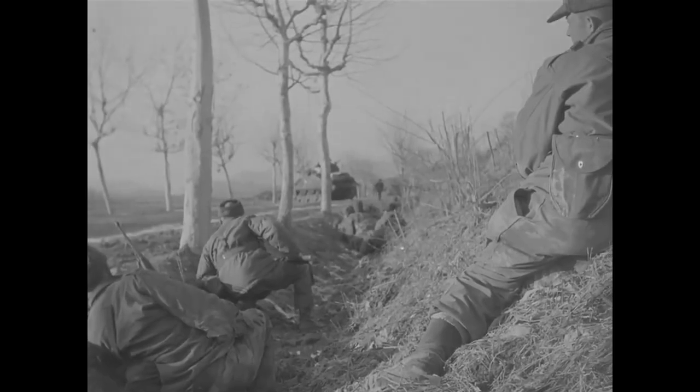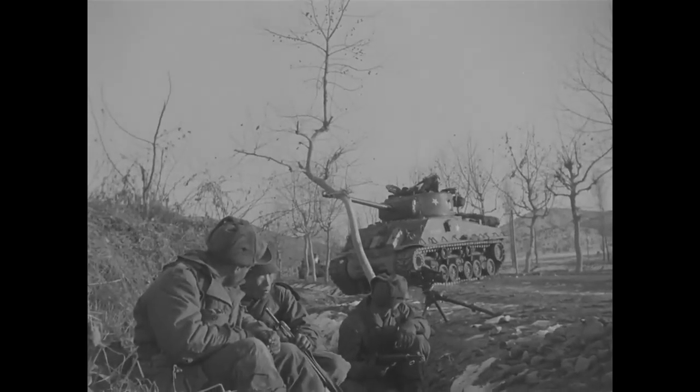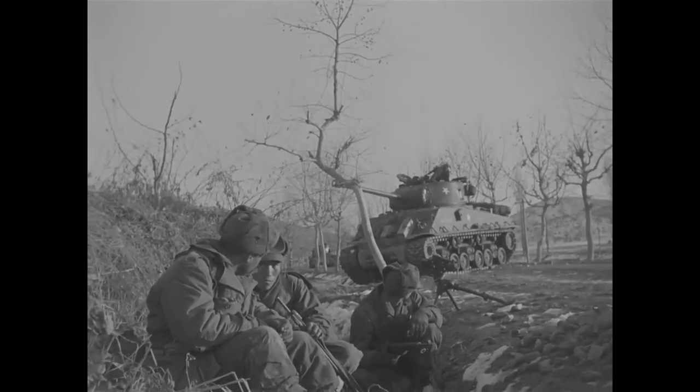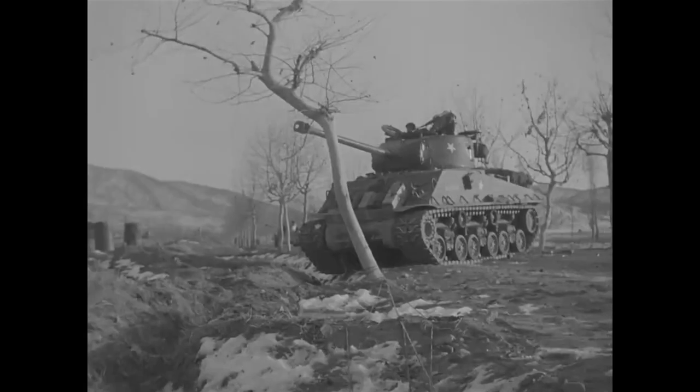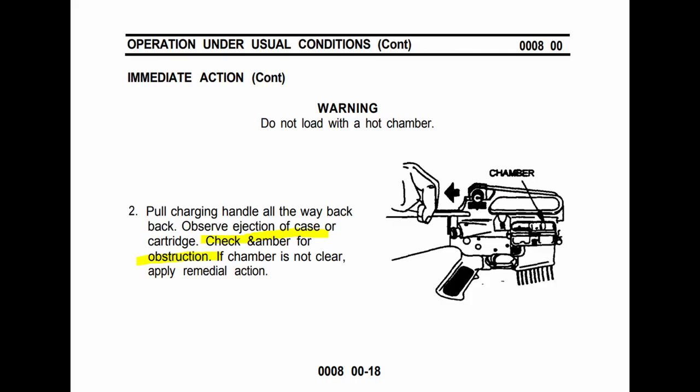I have visited the Army Pubs website on a NIPR computer, but it was down for maintenance, so I was unable to confirm what the latest M4 technical manual says, but the latest one I have is from 1998, and it says to check the chamber.